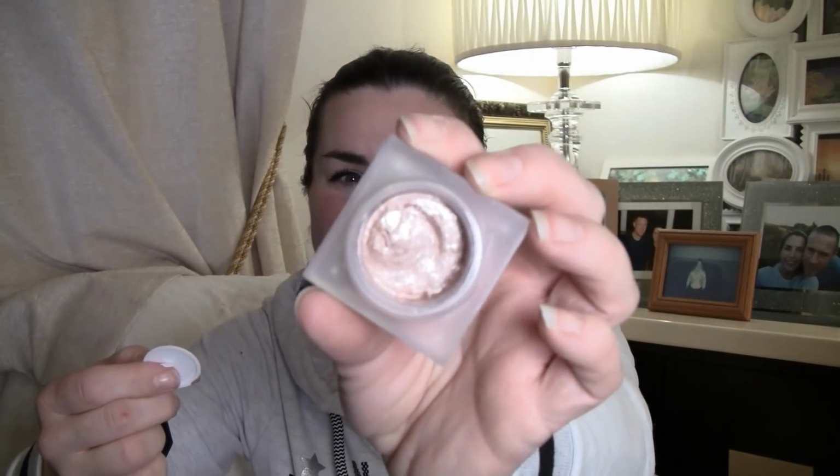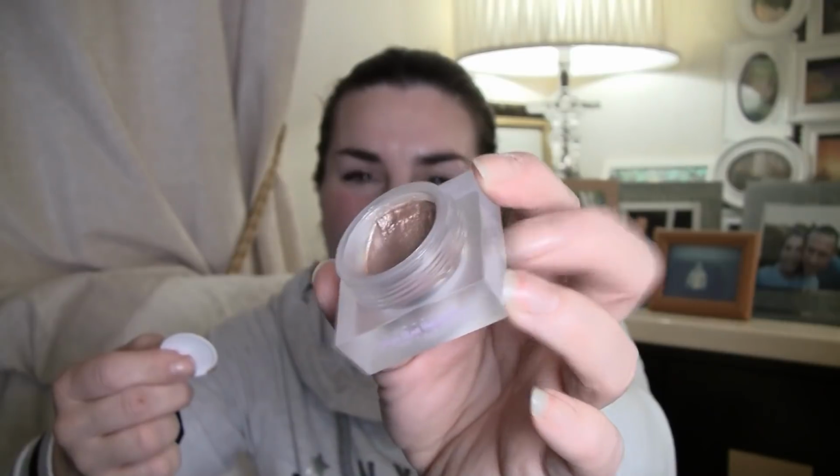Living Jelly Glow Highlight. Oh, right, what's this? Let's have a look. Oh, I just snapped it off. I'll get in, I think. Will I get in? Yes. Here we go. Look at that. Oh, that is stunning. I love the jar. It's made of like frosted glass. That's an amazing little shine.